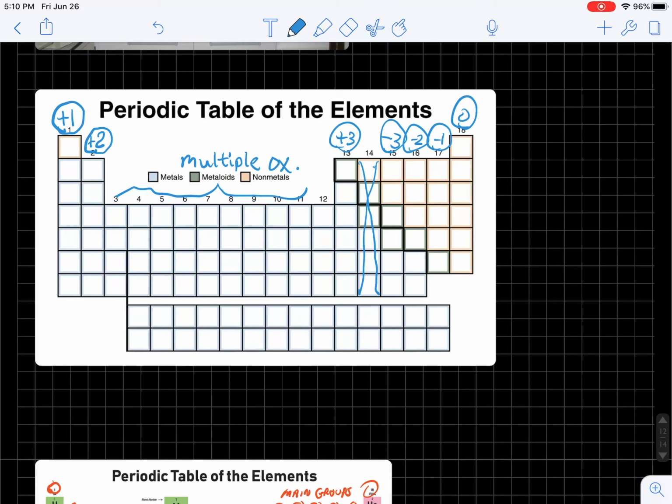You're going to skip over the transition elements, and you're going to go up in number, and then you're going to go down in number. And I'm going to say something right now: these are not algebraic numbers. When we talk about charge, if I ask you which of these two particles has more charge, a positive 1 ion or a negative 3 ion? Well, it turns out this one has more charge.